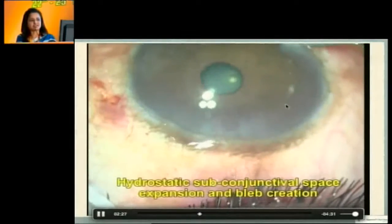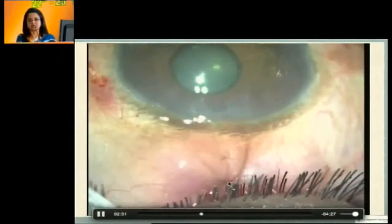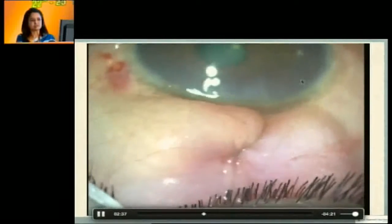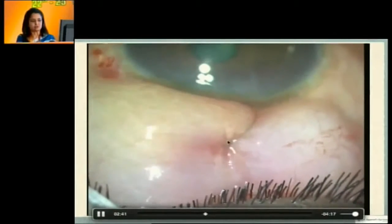And then the anterior chamber is formed with saline. You can see there is a ballooning of the conjunctiva, and there is no conjunctival dissection being done. The ballooning is by the hydrostatic pressure of the fluid which is injected into the anterior chamber. Once this is done, you can close the case.